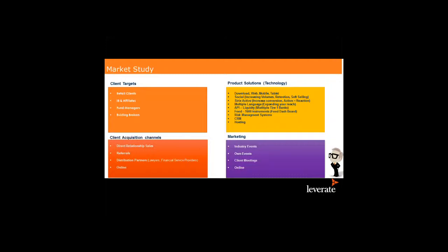Now what are you going to offer these clients? You're going to offer them a downloadable version, web, mobile, tablet. This is what everybody asks for. You want social, you want interactive, you want multi-languages, you need liquidity, you need feed, risk management systems, CRM and hosting, okay? How are you going to acquire these clients?